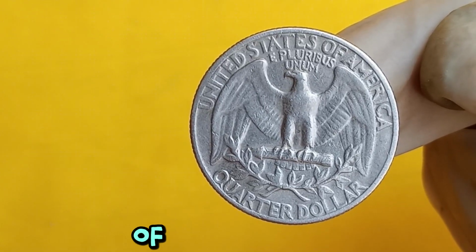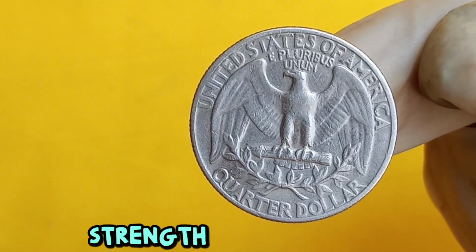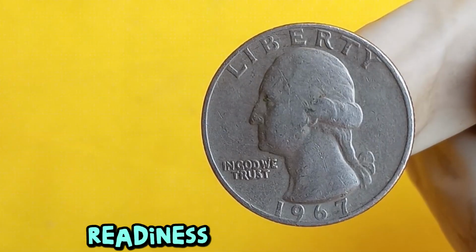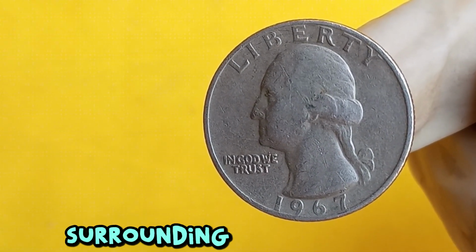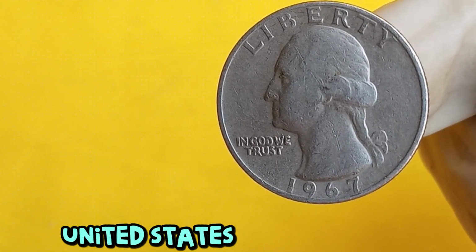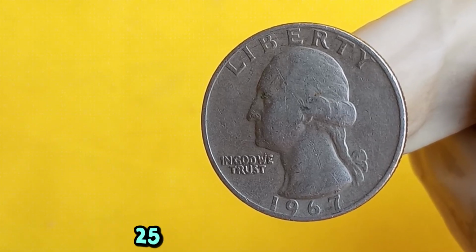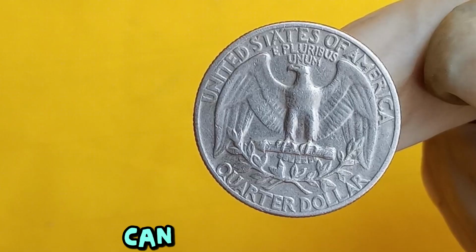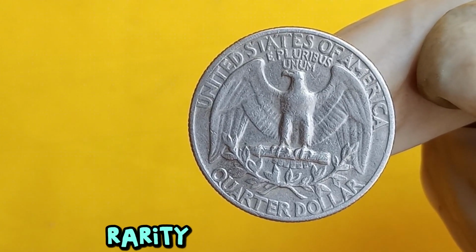On the reverse side of the coin we see the iconic American eagle spreading its wings in a symbol of strength and freedom. The eagle clutches arrows representing readiness to defend the nation while olive branches symbolize peace. Surrounding the eagle are the inscriptions United States of America and Quarter Dollar, reminding us that this coin represents 25 cents of American currency, though in the collector's market its value can reach thousands or even hundreds of thousands of dollars depending on condition and rarity.